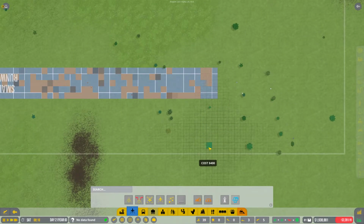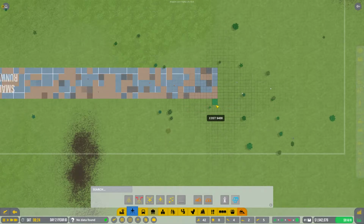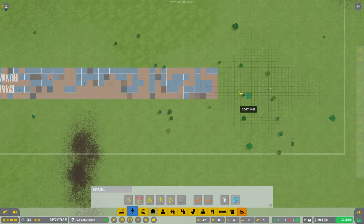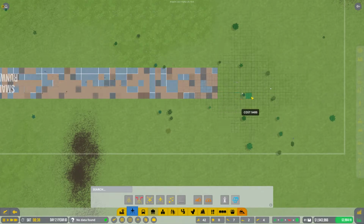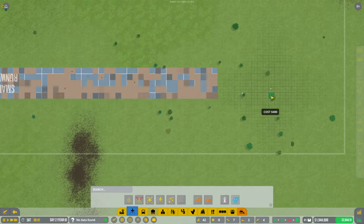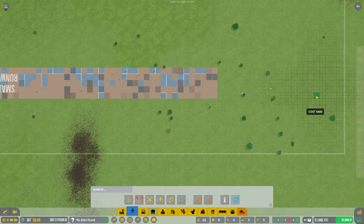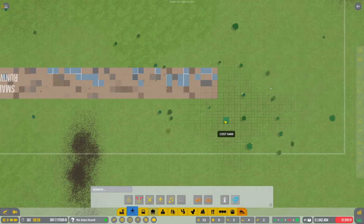Okay, so let's see how many squares it is. 1, 2, 3, 4, 5. 1, 2, 3, 4. So it's 9. It's on the 10th square. 1, 2, 3, 4, 5, 6, 7, 8, 9. Yep, so it's on the 10th. And then here it is 1 through 10, and 1 through 10, and 1, 2. So 22 spaces there.